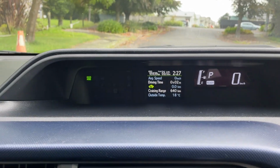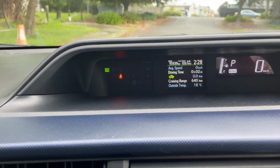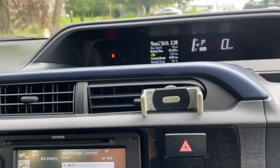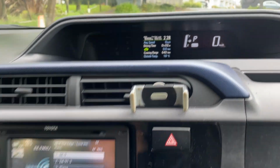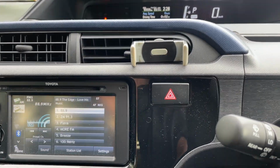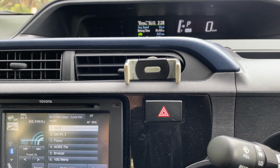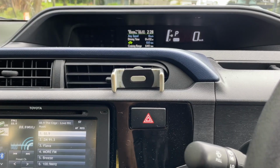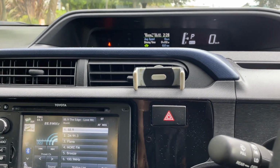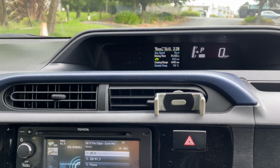If you push that, it'll stay on permanently even after you turn the car off. And that decreases the operating temperature of the engine. So if you turn up the temperature and you have it on eco mode, it will actually stop the engine from idling when you're not moving. So it actually does a bit more than adjust the ratio of the throttle. It's the only car I've seen that does something good.